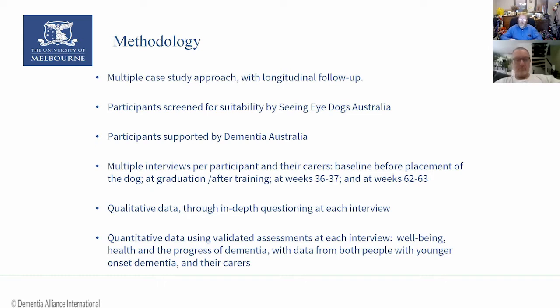We then interviewed them very soon after they'd got their dog, and that dog had gone through an initial placement supported by Seeing Eye Dog specialist trainers. And then we interviewed the person and their partner on several other occasions across the 18-month period to check in and to see how things were going, to see how things were changing.